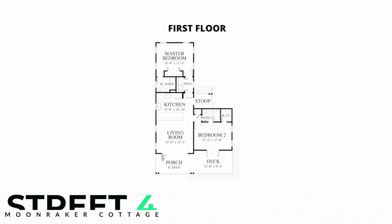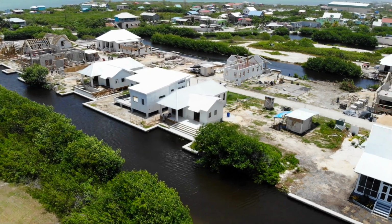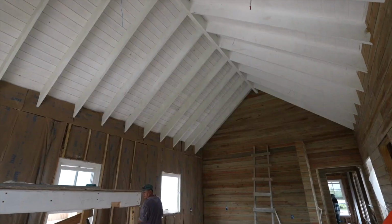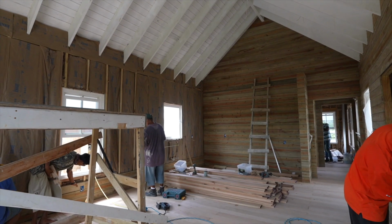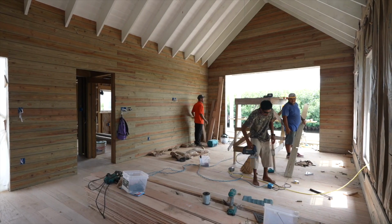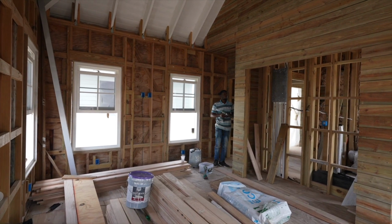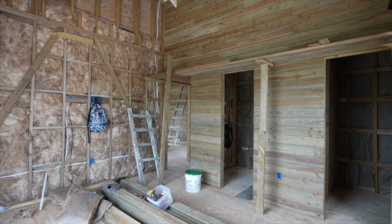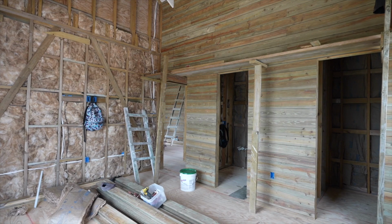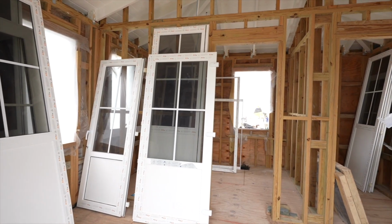Next up, we have a Moonraker cottage, 2-bed, 2-bath again. You guys are seeing this is a pretty popular plan because it's one of the more affordable plans. Like I've mentioned again, there's a lot of really big projects that are coming into the mix here. There's a triplex, which is gonna go at the end of Street 4. You're gonna see that in the coming updates. There's some new larger 4 and 5 bedroom plans that are coming into the mix.